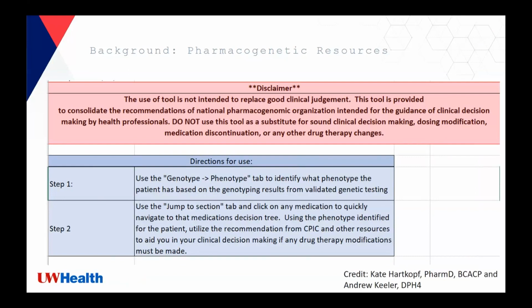Oops, and phenotype fell off of that slide, but a phenotype is the physical manifestation of the genes. So for a little bit of background, that Excel document I sent you guys today, we're going to be working through that. And when you open it up, you're going to see this. It's a disclaimer of the use of the tool and then how to use it as well.